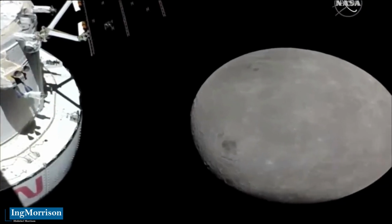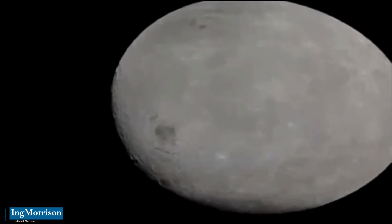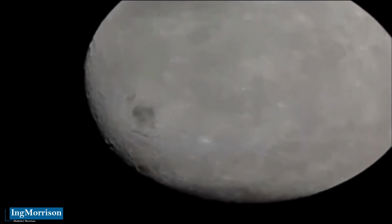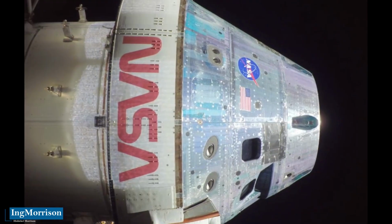In this installment we show you exclusive images of the Orion capsule passing 128 kilometers from the lunar surface. We tell you about the next steps of this mission and why the spacecraft lost communication with planet Earth.